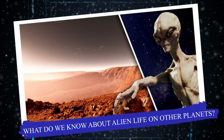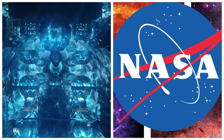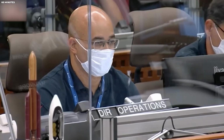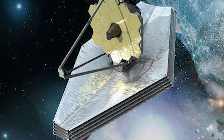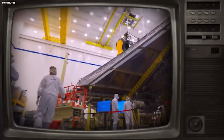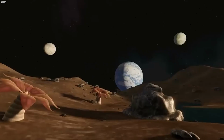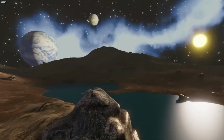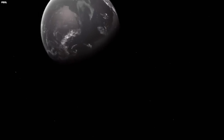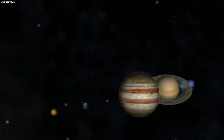What do we know about alien life on other planets? NASA's exoplanet program is on a mission to discover unmistakable signs of life on other worlds, and we've already taken crucial steps towards that goal with telescopes like the James Webb and the upcoming Nancy Grace Roman Space Telescope. These advanced tools are designed to analyze planets for signs like oxygen, water vapor, and other indicators that suggest a planet could harbor life. But the search for life isn't limited to distant exoplanets. Right here in our own solar system, there are several intriguing candidates.